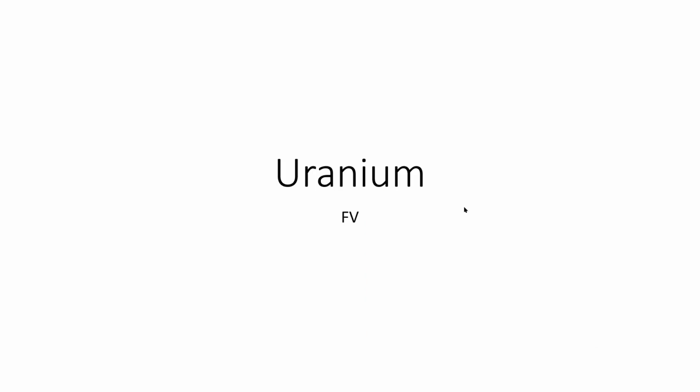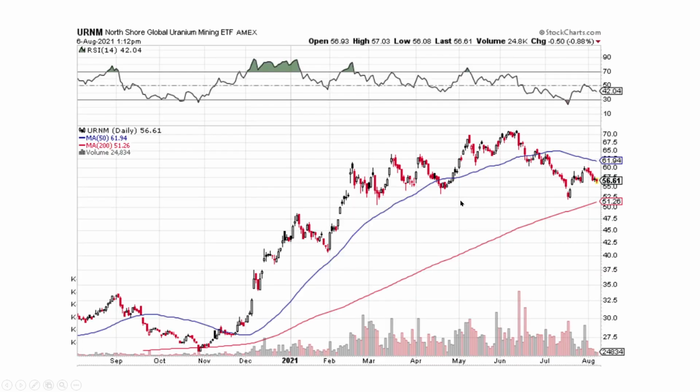So here we go. We're going to start with Uranium. This is a popular ETF that people like to watch. I think this still looks pretty good. Two large up days there, sideways movement, big up day with the slow leak off of sellers. I still think that the buyers could push this higher here. Now, is this in a corrective phase? Maybe. I'm not an Elliott wave guy. But yes, it looks like we could potentially go higher here.